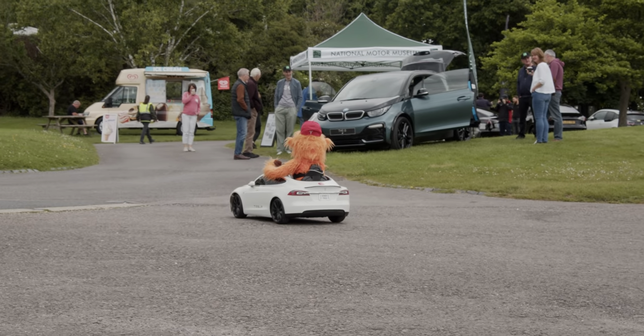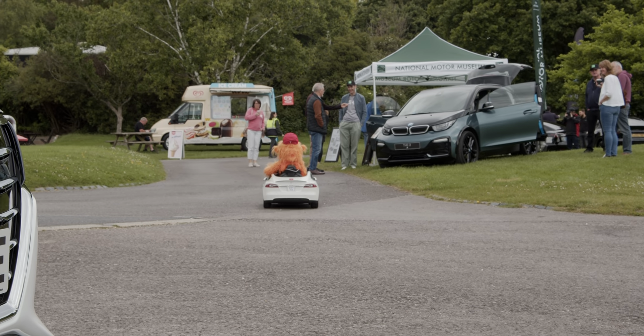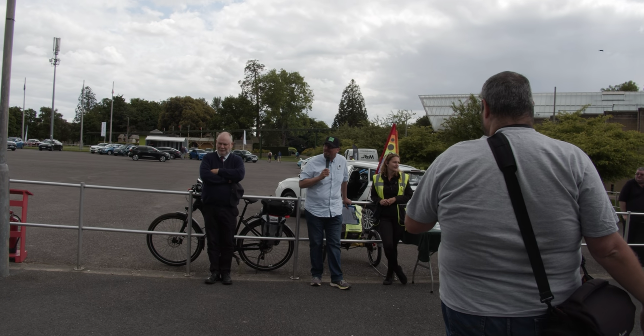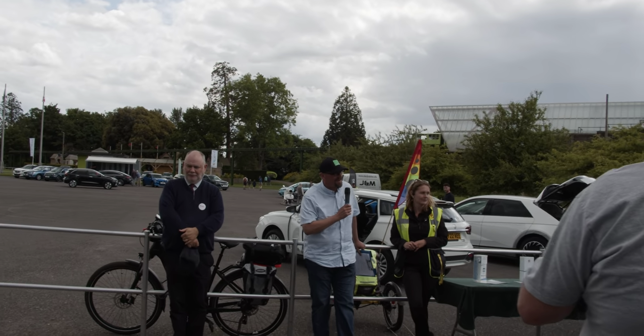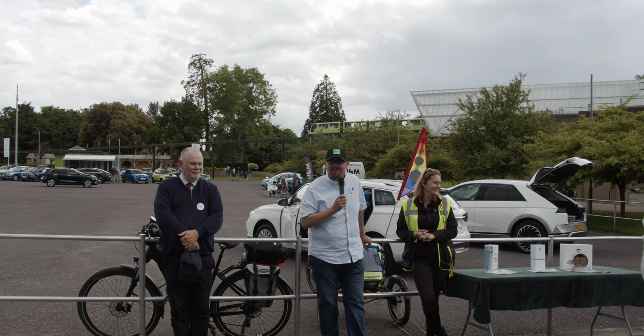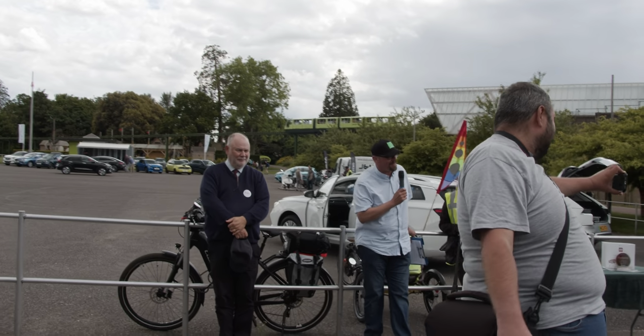I'm John Burton, Chief Executive of the National Motor Museum Trust, and I hope you've had a fantastic day here at Beaulieu for Simply Electric. I think you'll all agree it's been a really brilliant turnout and a great display of cars of all ages, shapes and sizes, and all sustainable and emission-free, so that's been brilliant.